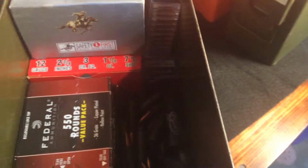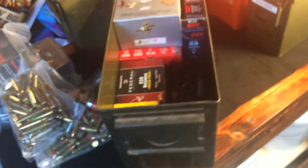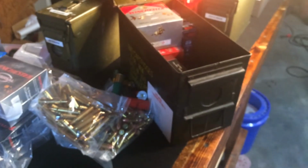It's crazy to think how much money a person doesn't spend. But I started buying ammunition when I could, whenever I could, and if you can just see this table here, this is just a quarter of what I have, and that is many years of just a couple of boxes at a time of purchasing, and it saved me.